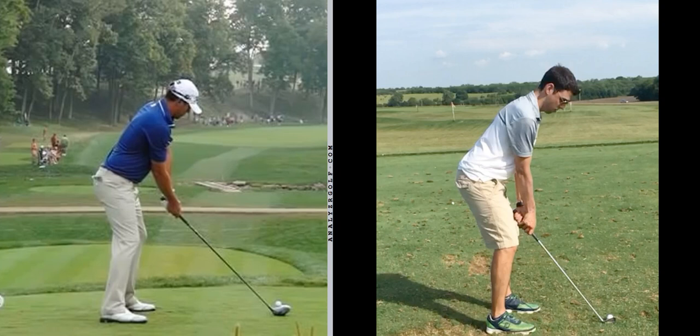So I've got Brooks Koepka here on the left, and I've got a student of mine on the right. The student actually has turned into a really good player, but this is the first lesson he ever took, and he kind of does what you don't want to do as a golfer in terms of wrist angles. So let's play through the swings and talk about different positions and how wrist angles make such a big difference in the swing.